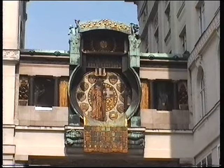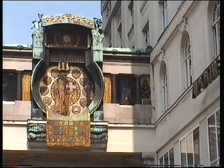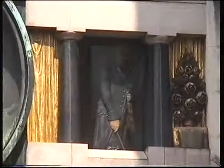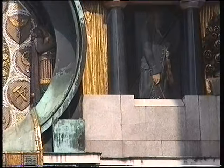Tomorrow morning. Okay? I get up early. I show it to you. Behind the window. Do you see it? On the right hand, there's a figure. In the midst you have the watch. On the right hand you have a window, and behind the window there is a figure.